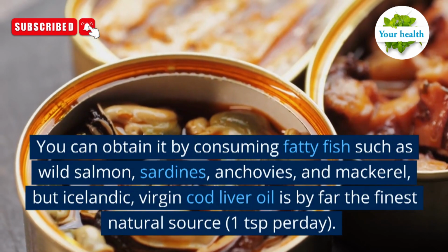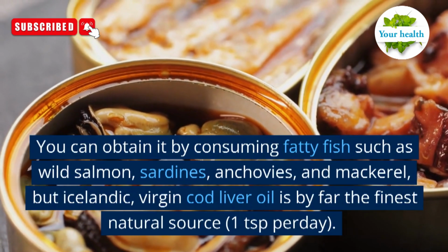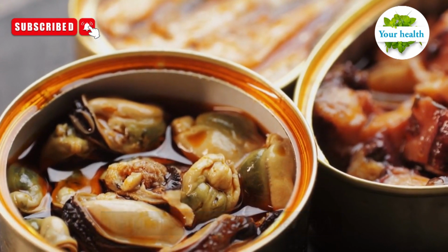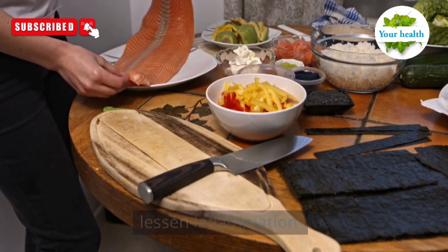You can obtain it by consuming fatty fish such as wild salmon, sardines, anchovies, and mackerel, but Icelandic, virgin cod liver oil is by far the finest natural source, 1 teaspoon per day. Because they are anti-inflammatory, omega-3s will lessen inflammation.